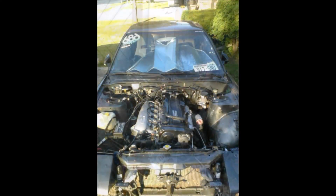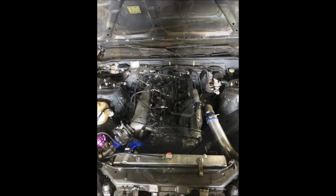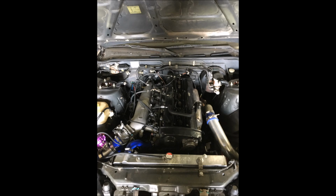I bought it from a place out of Canada. It shipped to Green Bay, Wisconsin. I took my buddy's Ranger up there to pick it up and ended up doing the swap. Here's a little clip of it running back then.